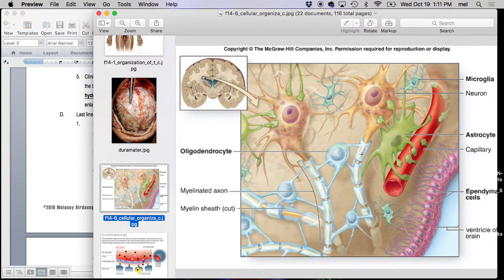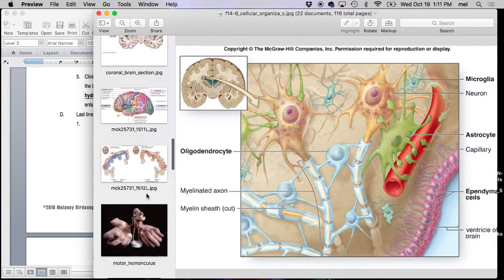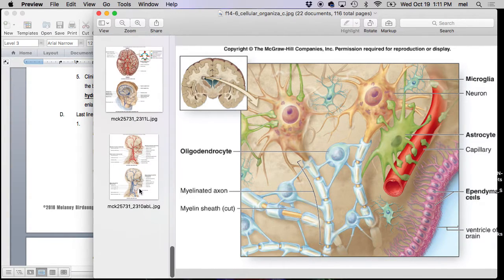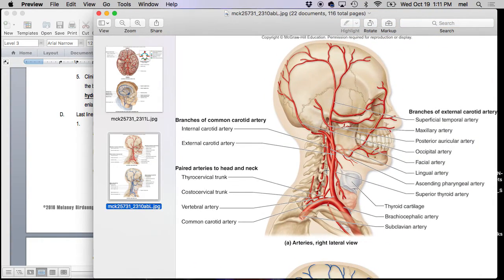So let's talk about blood flow to the brain for just a second. Okay, so the brain is a blood hog. And the brain is a blood hog because even though it only accounts for 2% of your body weight, it gobbles up 20% of your oxygen and your nutrients. So it has ridiculous quantities of blood that is required.